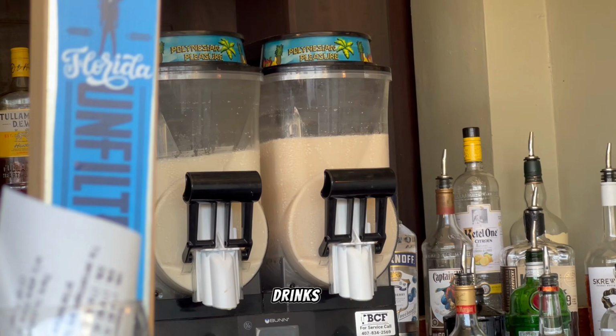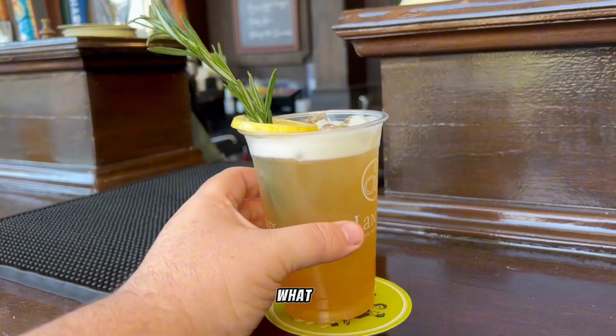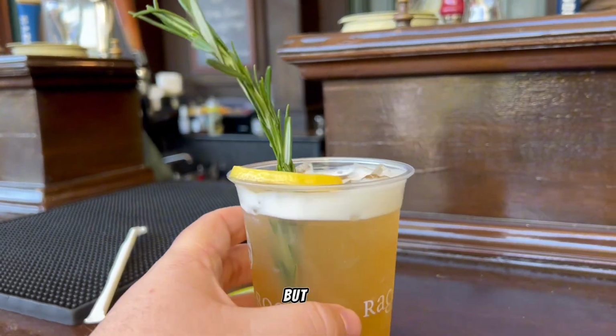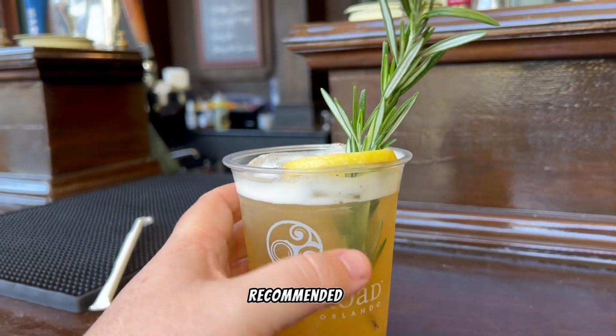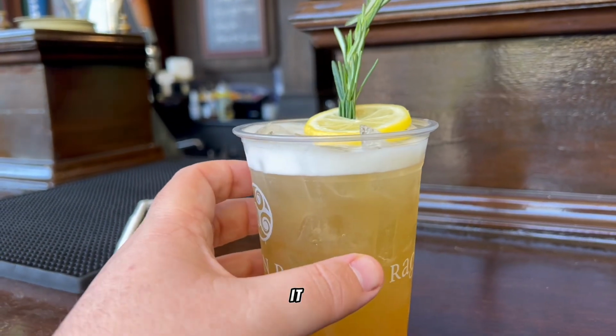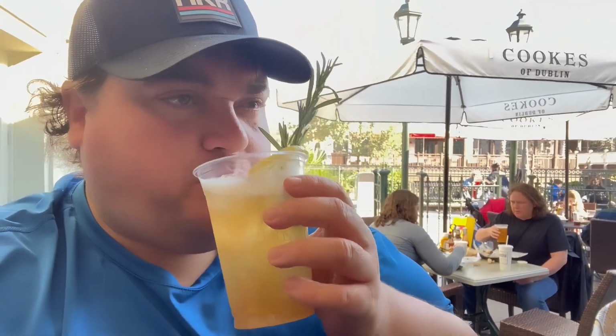Here are their frozen drinks. I got the rosemary maple whiskey sour. Now, normally this is not what I probably would have ordered. I was leaning more towards the Smoky Bee, but when I asked what she recommended, she said it so fast that I decided to go for it. Oh wow, that is delicious.